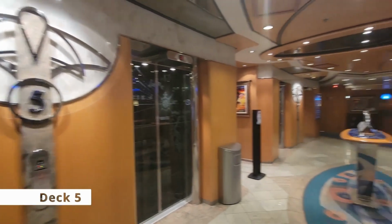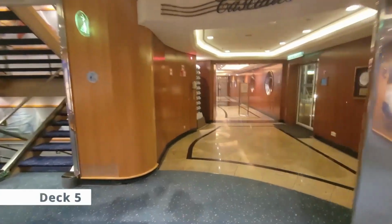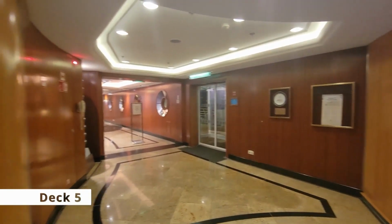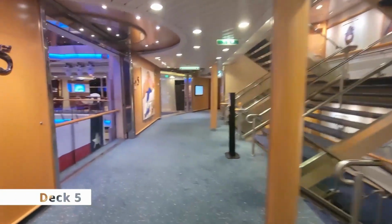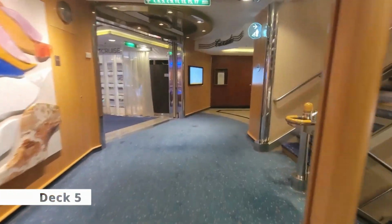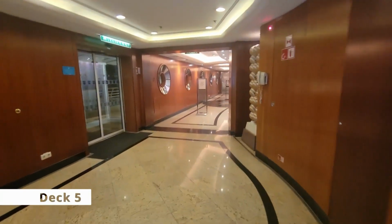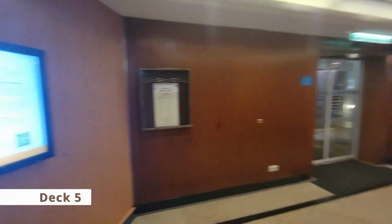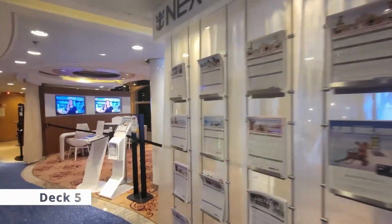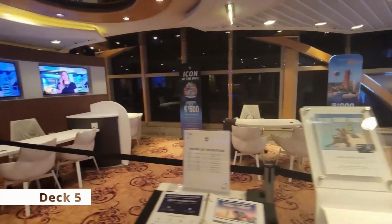Alright, we are now on deck number 5, midship. You have the upstairs entrance into Cascades. You have the next cruise desk. So if you want to book your next cruise on board the ship, this is where you'll come and do that.